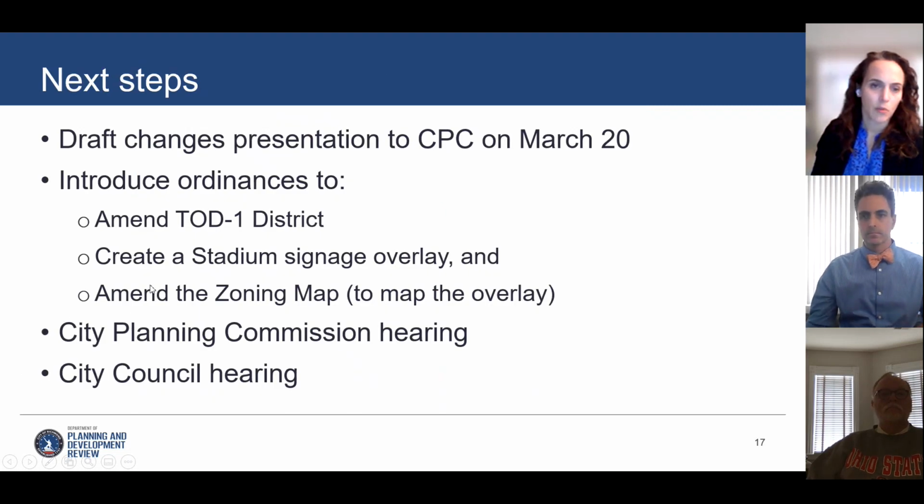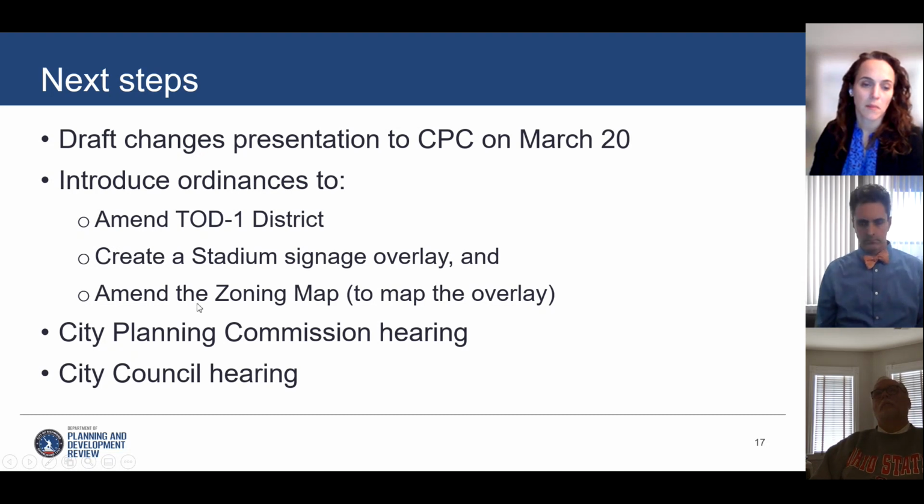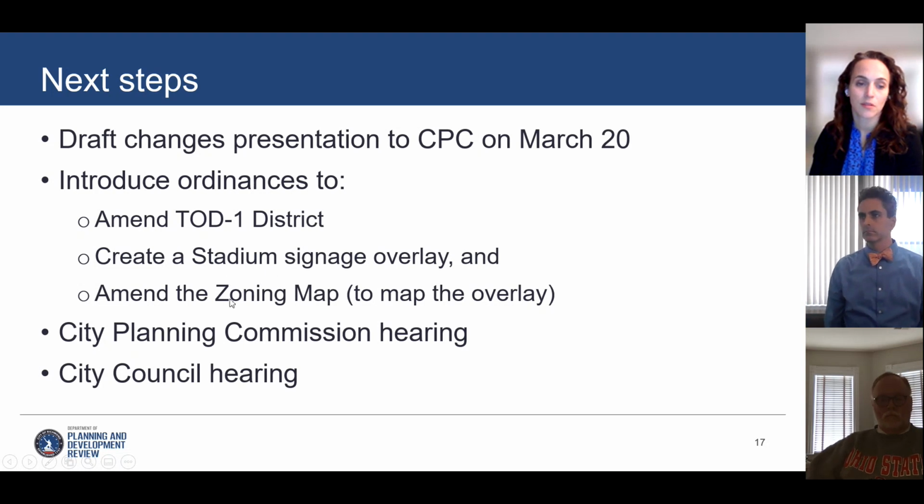So our next steps are, we'll give a very similar presentation as this one to Planning Commission on Monday, and then we will work to introduce ordinances to City Council to amend the TOD1 district, create the stadium signage overlay, and then amend the zoning map to map that overlay. So after those get introduced, they get referred to City Planning Commission for a hearing, and then they go to City Council. City Planning Commission makes a recommendation to Council, and City Council then hears it and votes.